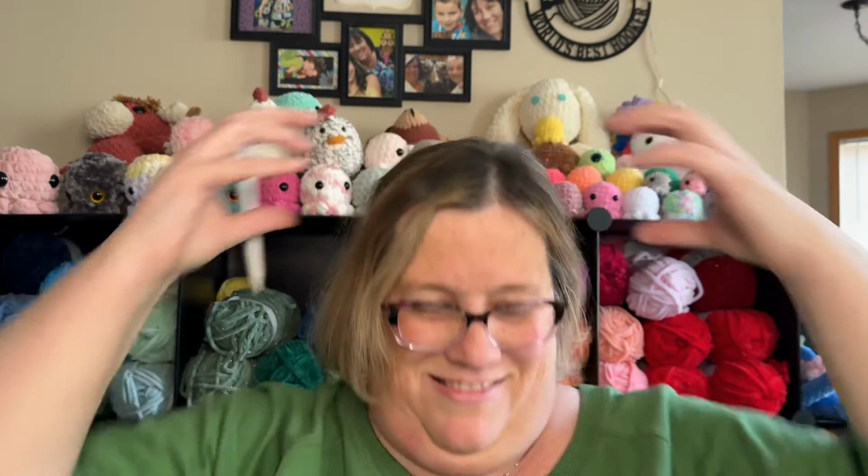So much cuter. Is it a little harder to make? It is a little harder to make than your average leggy frog. Honestly, only because of the eyes. These eyes do need to be sewn on. They are not no-sew, and most leggy frogs are no-sew. That's really it, just the two pieces.